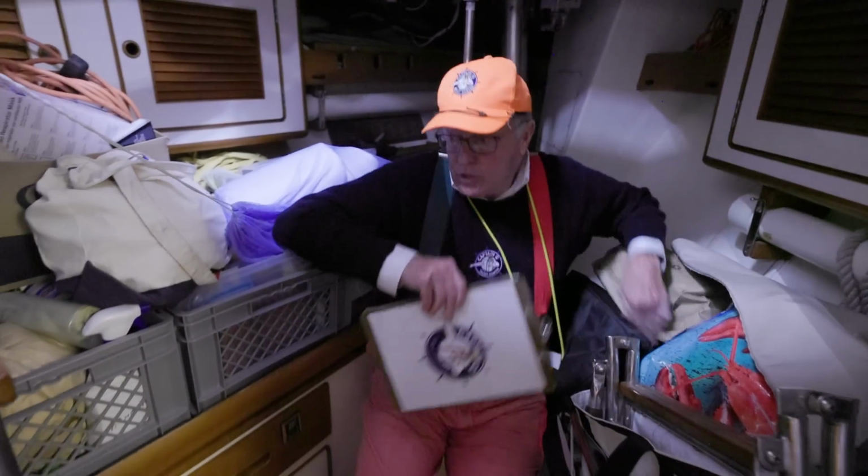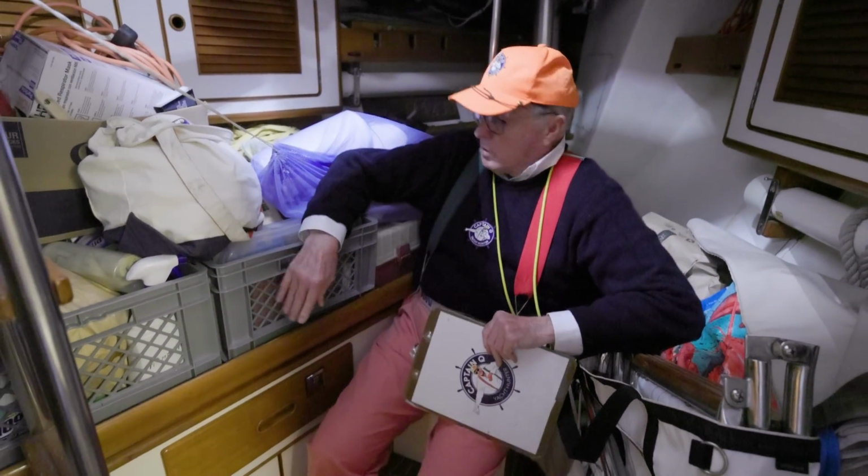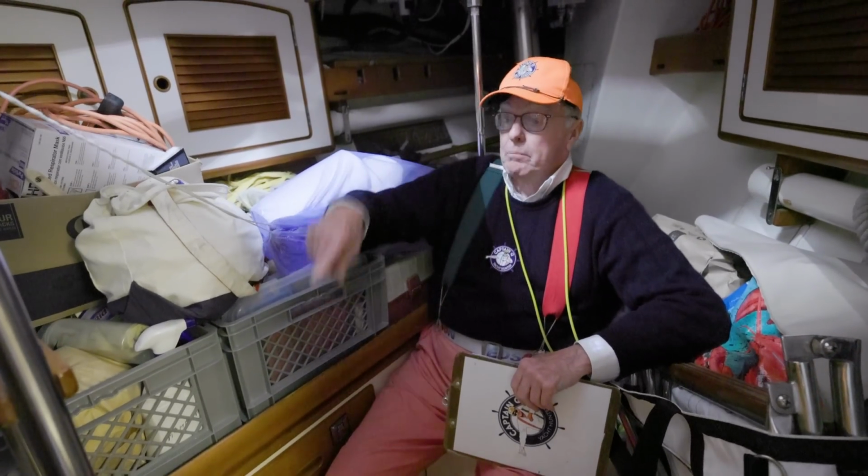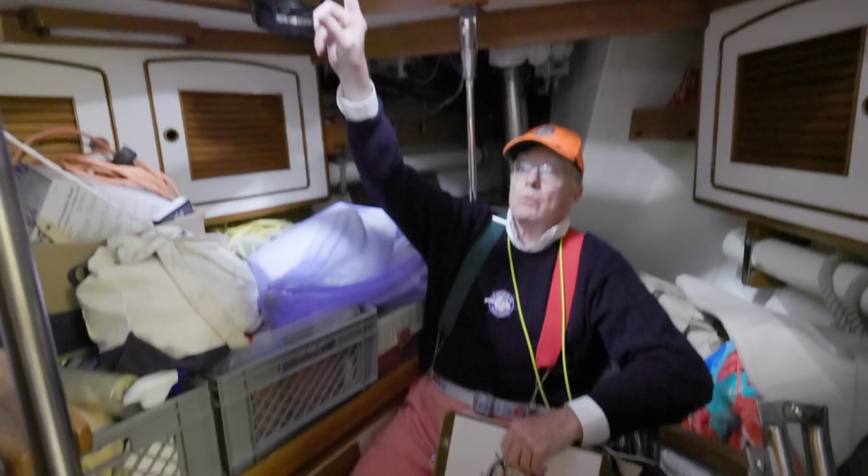Once we clear all this out, Randy, we're going to put a cushion down here for you. Okay. And you'll like it because you have your own little companionway going up through this forward hatch. Can you see that right here? Sure. Here's your chain coming down.